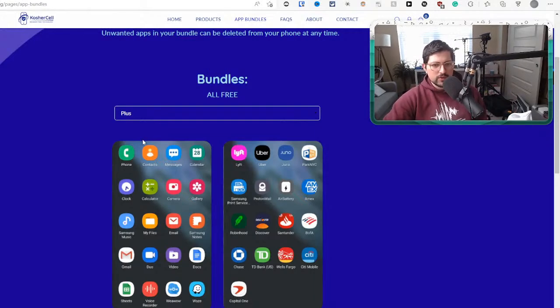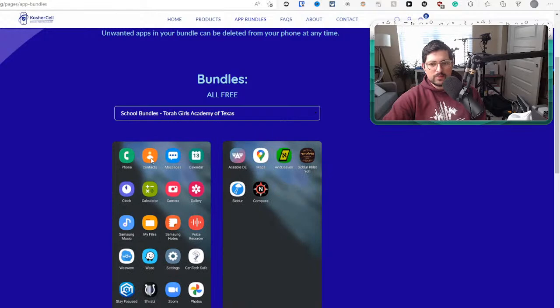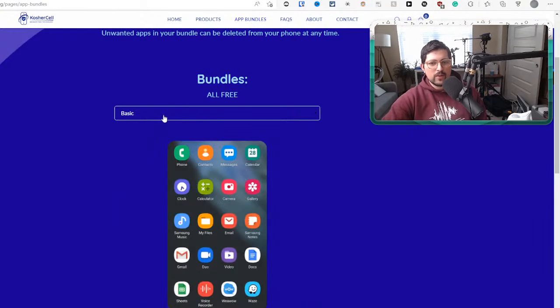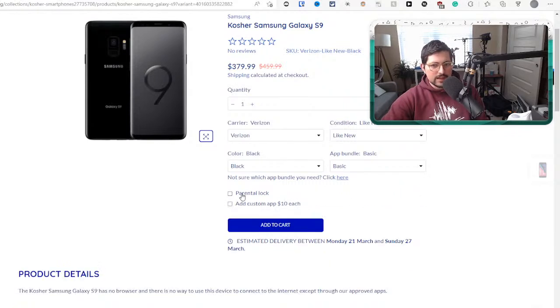Then you have Jewish, which is the plus plus all the Jewish stuff. Then you have school bundles, another school bundle in Texas, and group bundles from a church, apparently. But again, this is just what I want on my phone. And you can also add a custom app, and they will update it for you. You can have a parental lock and things like that. You can add custom apps for $10. It's a little expensive, but you can create a bundle.